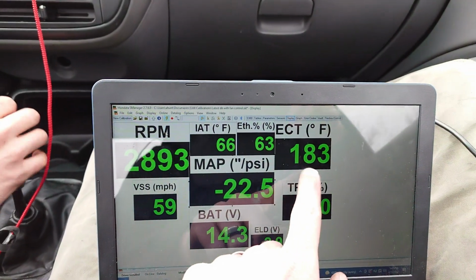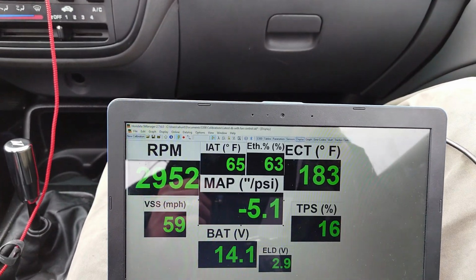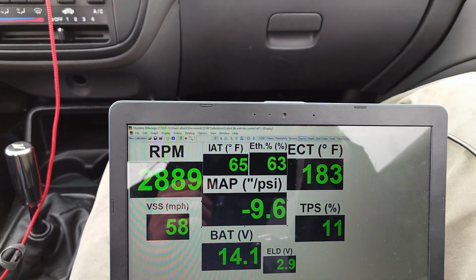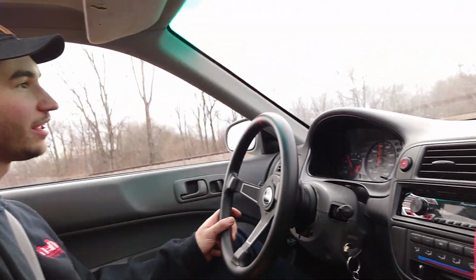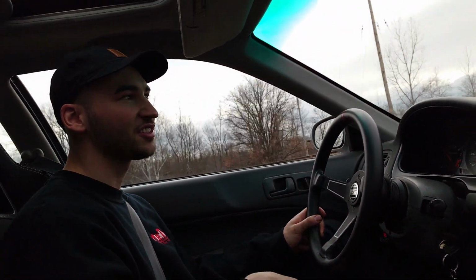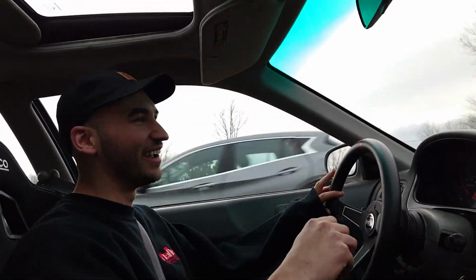This is the hottest she's ever been. She hasn't been more than like 180, which is normal. 182 is pretty much where she's been sitting. Yeah, so it's running much cooler than the old setup. So that's good. We were even on the highway for a good stretch, and that's when my old setup would kind of overheat if I spent too long on the highway at 4,000 RPMs. But this time around, it was almost even cooler on the highway. 180 flat, so we really like that.